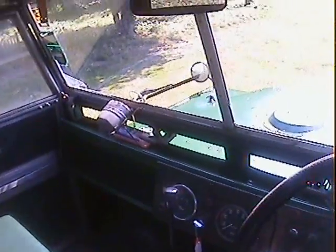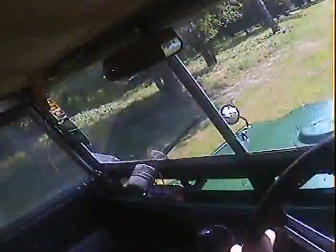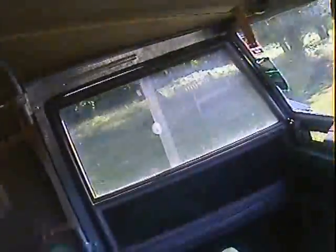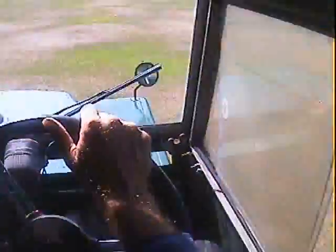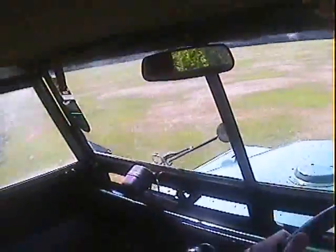Showing just over 5,000 miles this one. I think that's 5,000 miles since it was restored. And it's done around 1,000 miles this summer, working as a promotional tool for a gin distillery. And it's apparently done the job without any problems whatsoever.